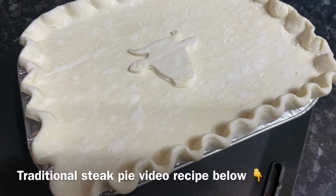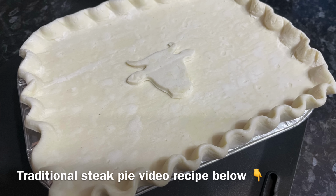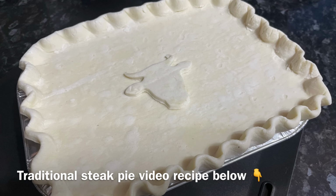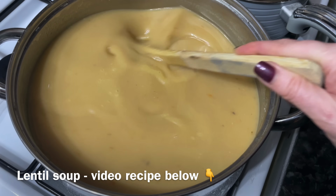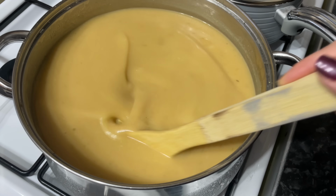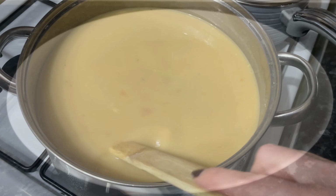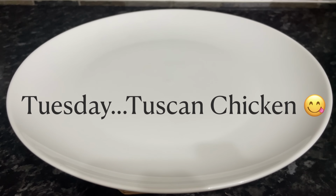And this was it here just before the oven, and I just loved the wee design on the top. I said I'll need to remember and share that. And if you're making your own steak pies, that's a lovely wee idea just for decoration. And I also made a big pot of lentil soup as a kind of starter. And I also made a sticky toffee pudding with caramel sauce, and we had vanilla ice cream as well, which I did forget to film, unfortunately, but I do have a video recipe for all of that. I will leave it linked underneath.